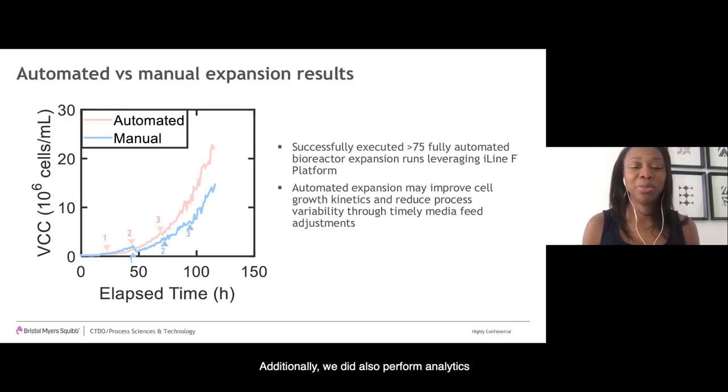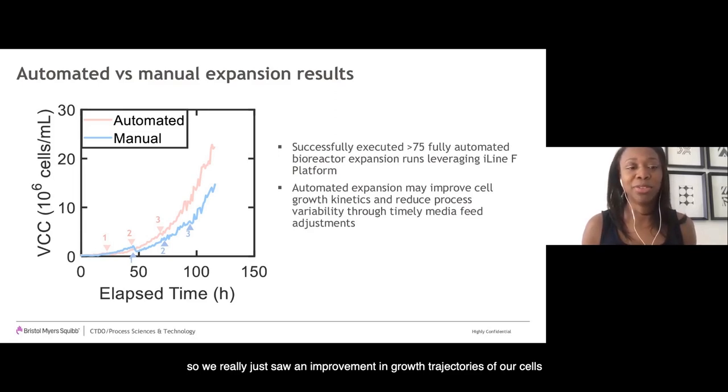Additionally, we did also perform analytics to demonstrate impact to cell functionality and cell health. And we saw that there was essentially zero impact to differentiation state or overall cell phenotype, although the cells grew faster. So we really just saw an improvement in growth trajectories of our cells.